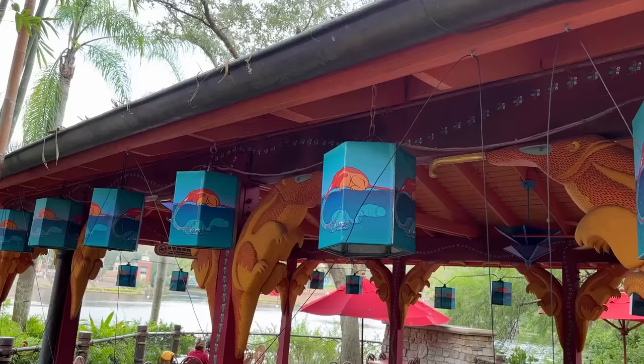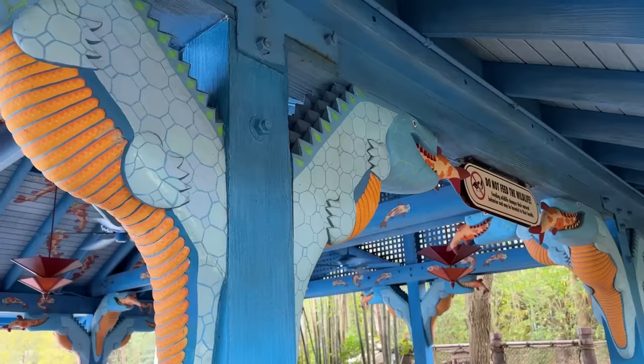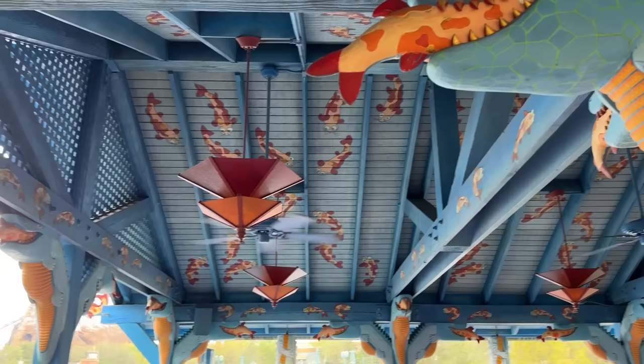Flame Tree Barbecue has a ton of these outdoor dining locations, and they've got different colorful roofs over each of them, but each of them actually has an animal relationship motif displaying the circle of life. And because this is the seating for Flame Tree Barbecue, these are all predator-prey relationships. So right now, I'm in the section where you will see crocodiles eating fish.